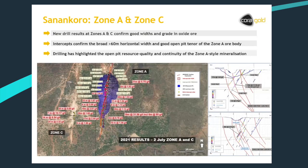I mean, that is a world-class hole. It's a bonanza hole. On top of that, look, we've had a lot of very, very good holes there. 21 meters at 5.75 grams a ton is an excellent hole. 20 meters at 2 grams a ton is another excellent hole. So really pleased with those results which have come out of Zone A. Zone A was historically lower grade than Selin, but obviously we're now seeing with this drilling, which is obviously a much larger volume of drilling, some better widths and some better grades coming through. So that has some potentially exciting implications as we move towards the resource in the coming months.